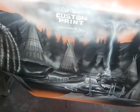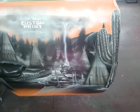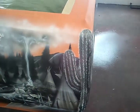So, yeah, we're pretty excited about getting this thing in its final stages and can't wait to see it unveiled at the SEMA show.